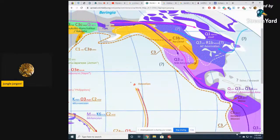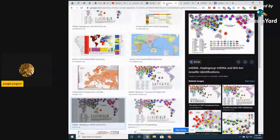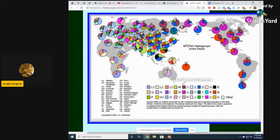But what I was wondering was, if C is sort of a flat nose and Q is sort of a small nose, where did the big-nosed Indians come from? As it turns out, if you look at the mitochondrial DNA, it might answer the question.